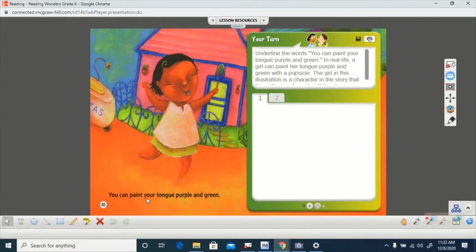It says you can paint your tongue purple and green. So we don't really paint our tongue. She is a character in the story, and she's using words like that because the paleta can make your tongue purple or green, depending on which color you have.